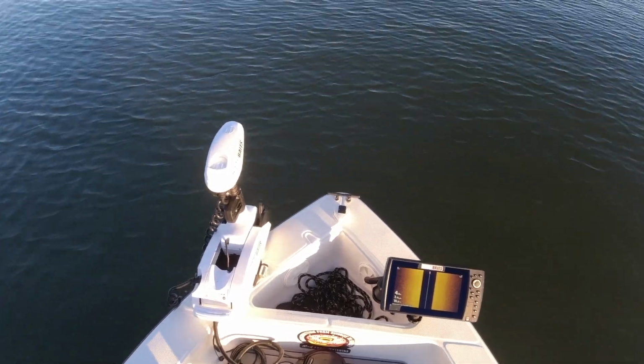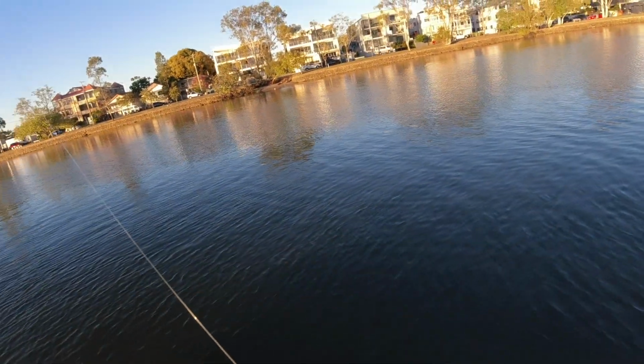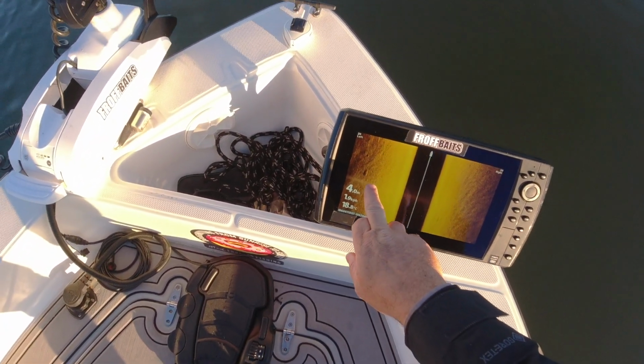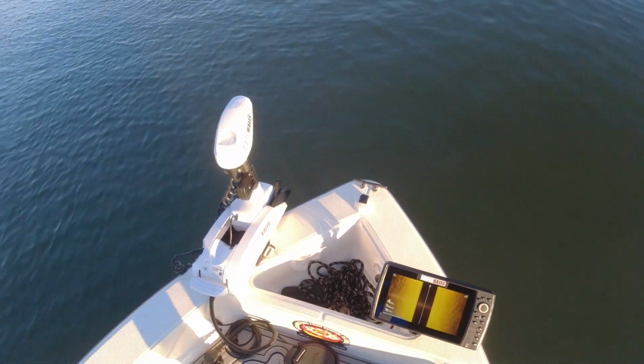Man, there's a lot of fish stacked along this whole flat. Call it Hollywood, I guess. It's Hollywood spot. Some really, really... Oh, look at that. Yeah, that's some good big fish.